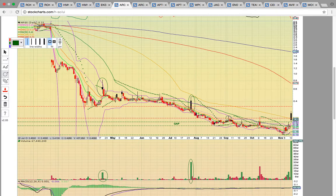I'm showing you this chart because if you look back here, the previous big green volume spikes, notice this big one here and a big one here, one in July, one in April. Notice they both were accompanied by black candles. And then once again, you have the same setup, big green candle, black candle.